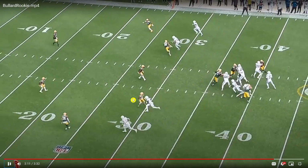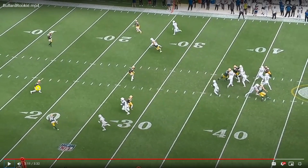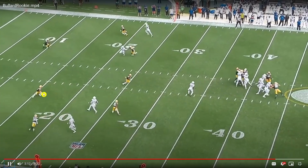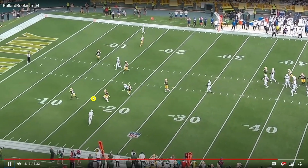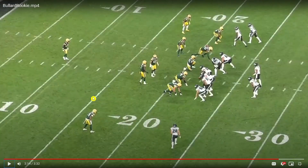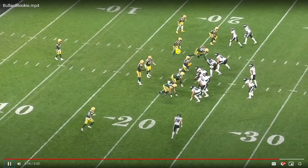It's the same thing here where you're in coverage. You need to be worried about this number 2 working up the seam. Richardson's already looking here. So he's still in a backpedal when Richardson's throwing this. So again, if you speed up that process, the throw's a little off the mark, but if you speed that process up, you have a chance to go make a play on the football.